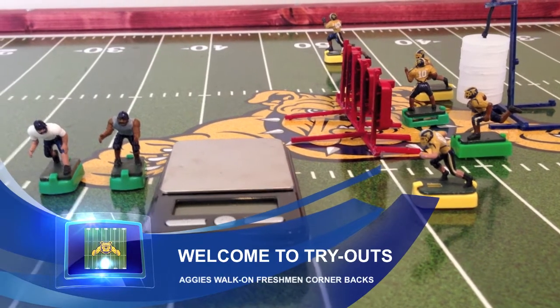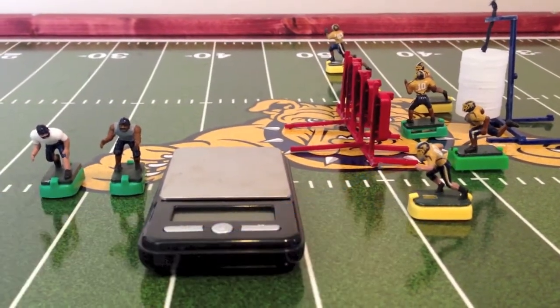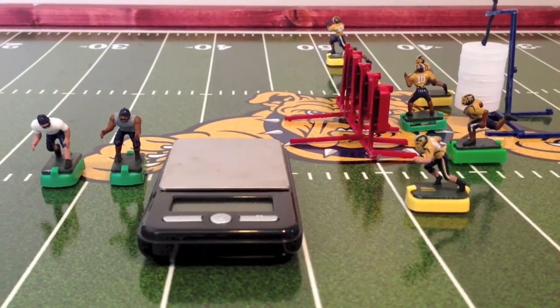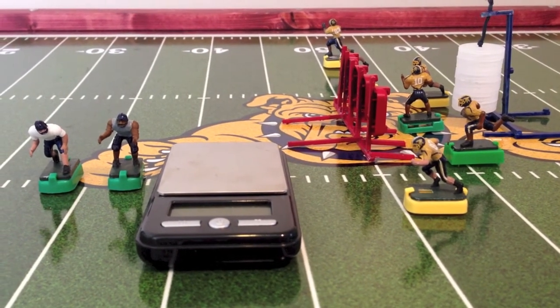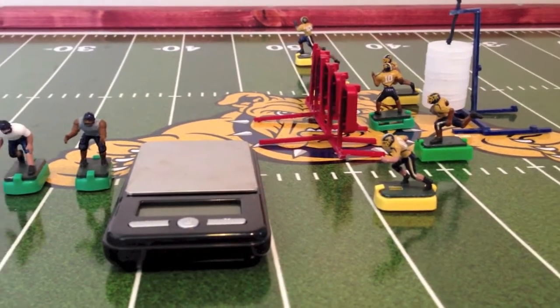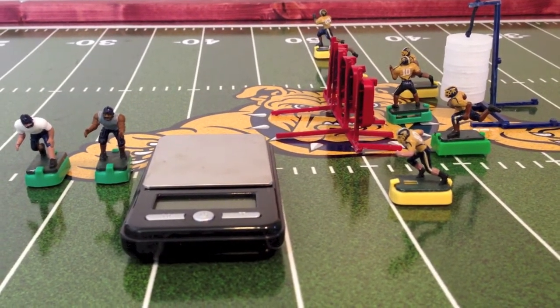Welcome everyone. So we are here. We are nearing the preseason, and we're gonna start here with a huge surprise for you guys. I am beginning walk-on tryouts for the new freshmen that's coming in for the upcoming season.